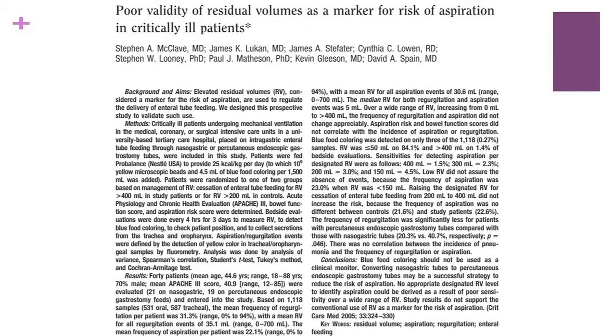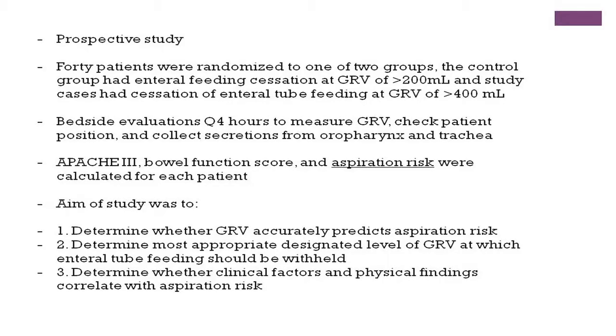The first one is from 2005, called Poor Validity of Residual Volumes as a Marker of Risk of Aspiration in Critically Ill Patients. It was a prospective study that looked at 40 patients who were randomized to two groups, one where they stopped feeds at any GRV over 200 and the other over 400. They did bedside evaluations every 4 hours to check the GRV and collect secretions from both the trachea and the oropharynx. They kept and monitored several scores. The aim of the study was to determine whether GRV accurately predicts aspiration risk, whether there's a cutoff that we can use, and whether clinical findings can correlate with aspiration.